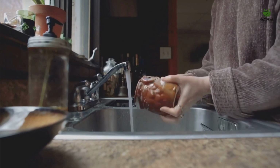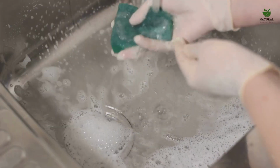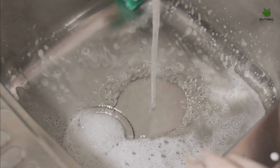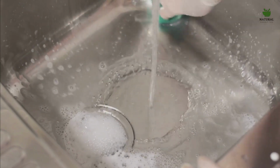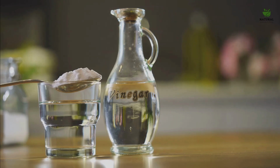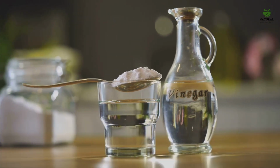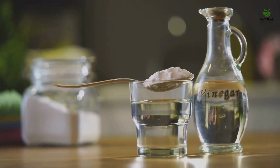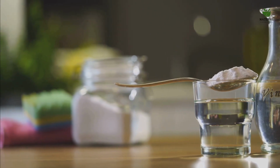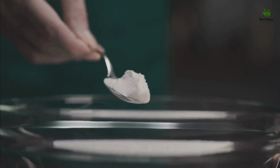Moving on to number 7, let's explore baking soda's role as a powerful cleaning agent. From stained coffee mugs to grimy sinks, baking soda can tackle it all. Mixed with a bit of water to create a paste, it can scrub away stubborn stains and grime without scratching surfaces. Plus, it's non-toxic, making it a safer choice for households, especially those with children or pets. So, from tenderizing meat to scrubbing away stains, baking soda proves to be a versatile hero in our everyday lives. Isn't it surprising how versatile baking soda is?